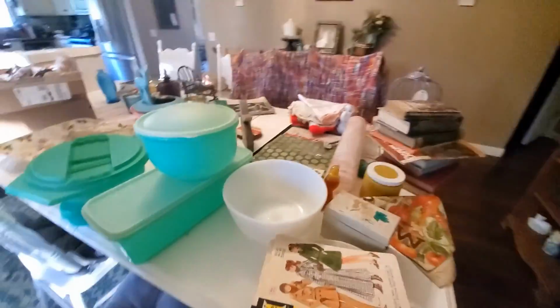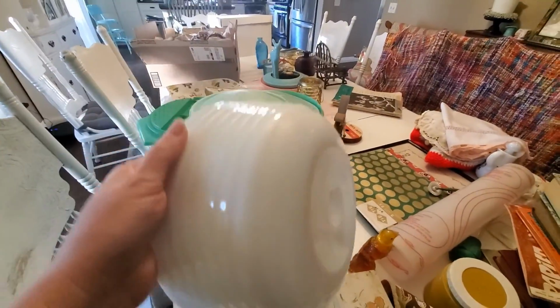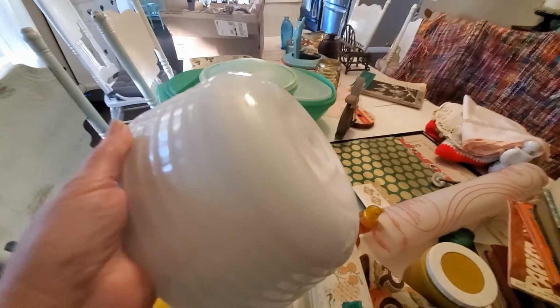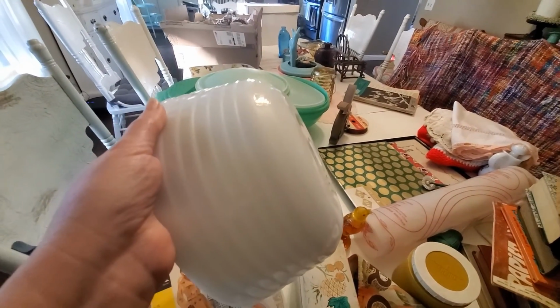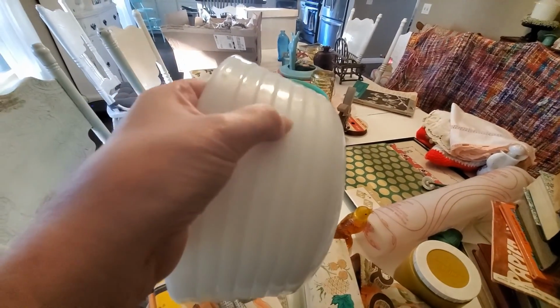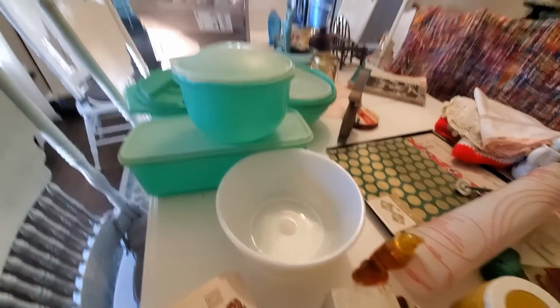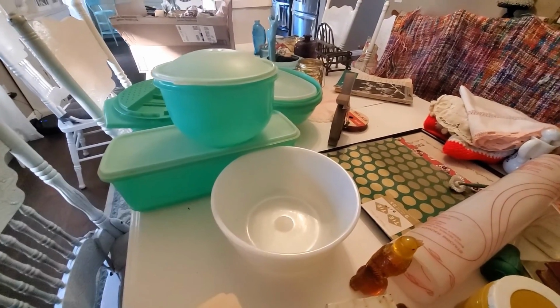I got this, as this was at the Emporium place as well, just because I thought it was really cool. I mean, this thing is heavy. I don't know if this was perhaps one of the stand mixers back in the day. That's what I am going at, but I've never seen one that was ribbed like that before. So it will be up for sale, but probably local, because this is super heavy and would probably cost a ton to ship.